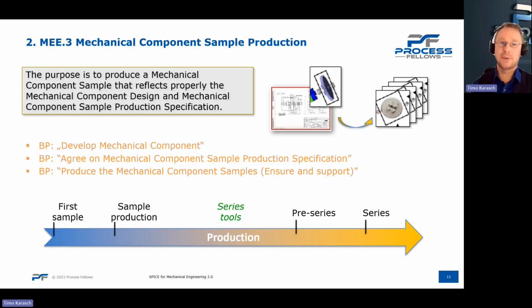Then produce the mechanical component samples, to ensure and support that you really receive the samples that you expect in the development part. And the real challenge for the mechanical component sample production process typically is that it really depends on the moment in time where you look inside such a process, what kind of tools, for example, are used. Because it is not that you have a clear separation of, hey, this is only focusing on the development part, and this is now going back to serious production. And this is what this arrow at the bottom should show you.